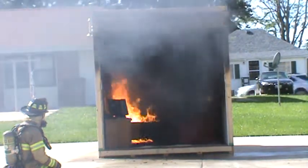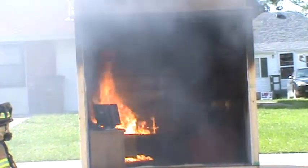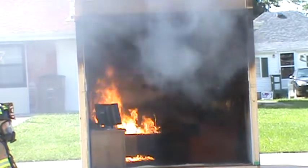If you take your smoke detector down, you're not going to wake up until it's way too late. Early detection. Those things are cheap, batteries are cheap.